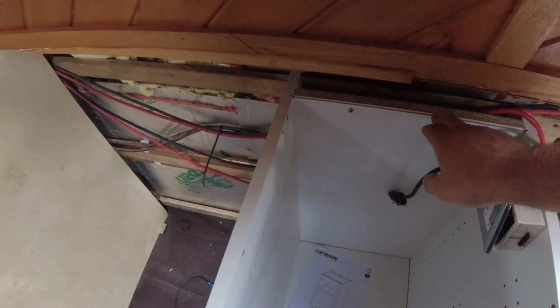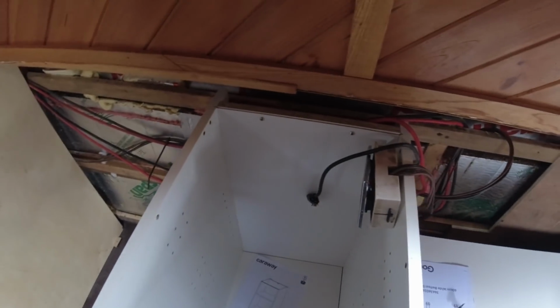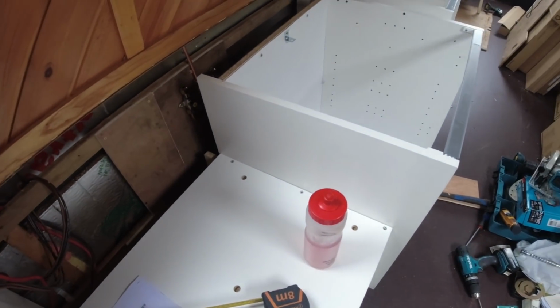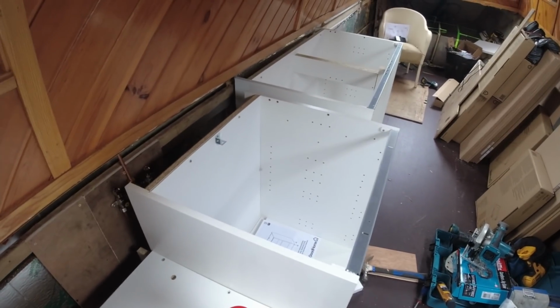So this Belfast sink only has a little back on it, so I may take the back off that completely, and possibly even off these. I need to keep the backs on a certain amount because it's the back that gives it its rigidity, but once they're all screwed together they will keep themselves square anyway. So I may do that. I may just screw them all together, get them all nice and square, and then work out where they need to be.